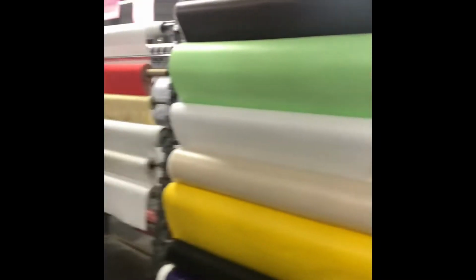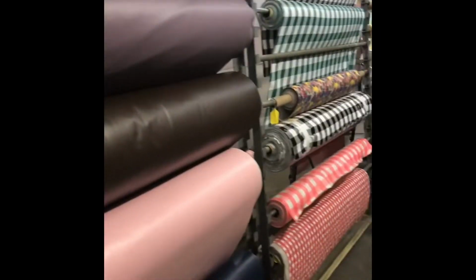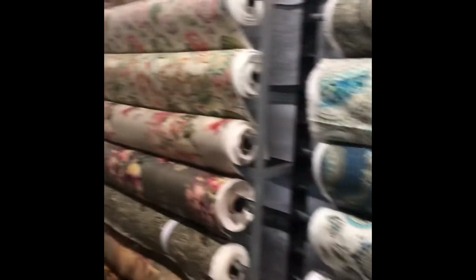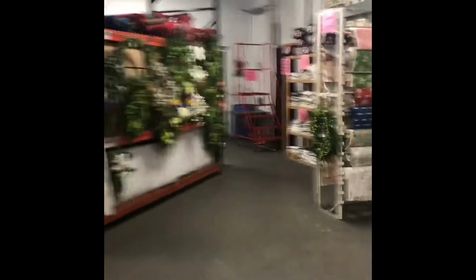An oilcloth you can possibly imagine. I mean, lots and lots of options. Plus the clear vinyls and the really wide home deck fabric. Tablecloth vinyl, $6 a yard. I mean, this stuff is incredible. I mean, could you imagine Joann selling it for that? Yeah, never.